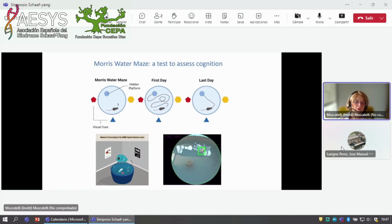And so if you put a mouse in this water, the mouse is going to swim until she finds the hidden platform, and she is going to stay on the hidden platform. The first day is going to take some time, but on the last day, 3 days later, the mouse, because of the visual cues in the room, is going to locate the platform quite properly, and she is going to go directly to the hidden platform.